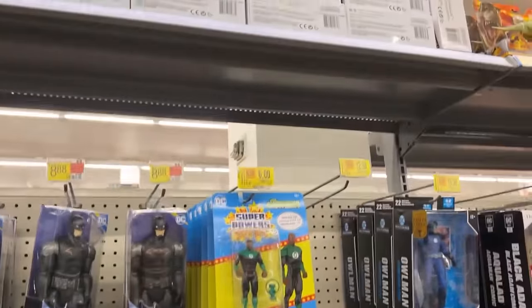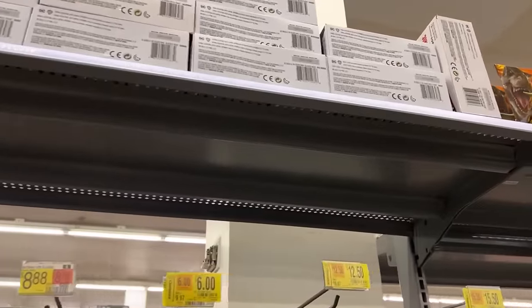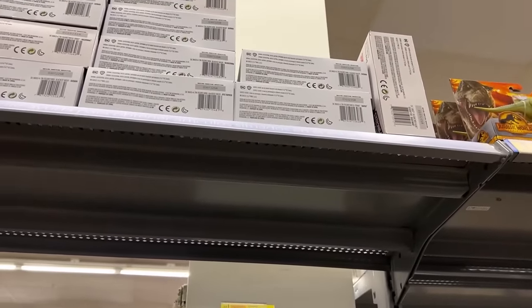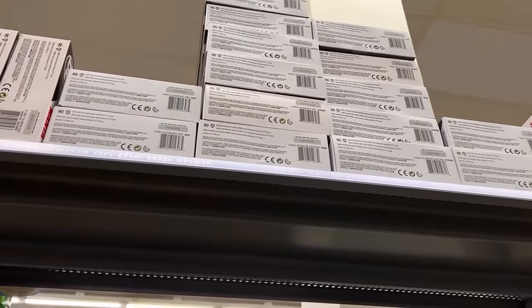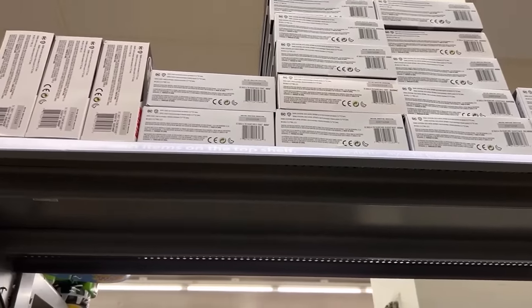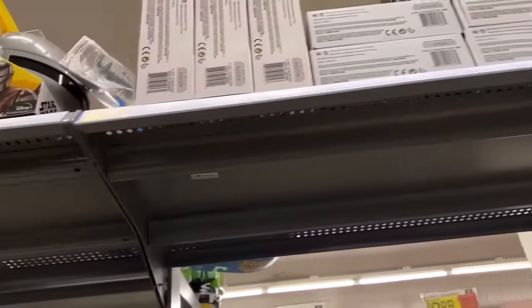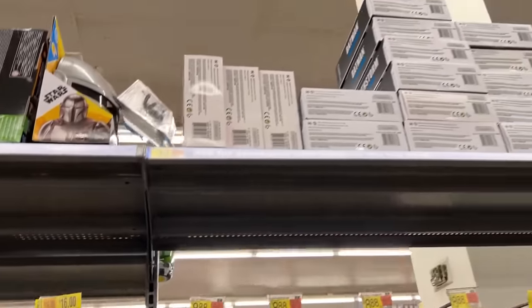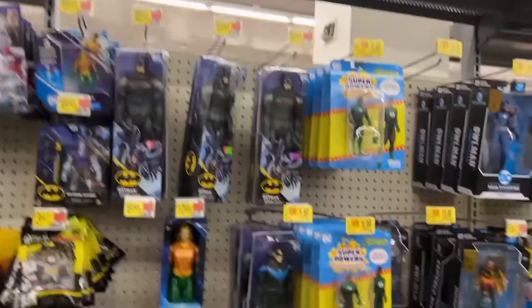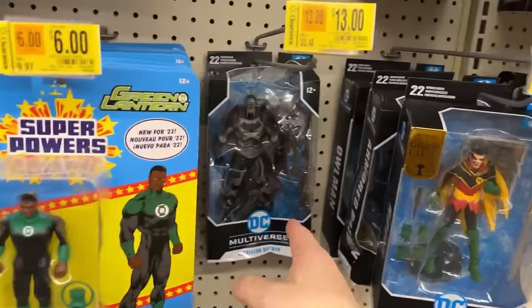$6 superpowers. Now some of these Build-A-Figures, what do they got here? Kyle Rayner, Raven, Batman, Deathstorm, Batman, Nightwing. Robin, Deathstorm, Batman, Nightwing, Batman, Raven, Raven. Okay. And then Black Manta, Aquaman, and Ocean Master. Oh, I fell off the other side. Hope nobody's walking around back there. And there's a crushed Gladiator Batman.